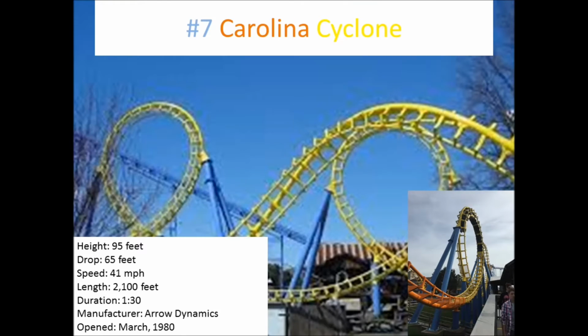Number 7 is the Crazy Color Scheme roller coaster. This is Carolina Cyclone. This is a really cool aerodynamics roller coaster, and it's underrated in my opinion. I found it to be very fun, although this is more of a mild roller coaster. It's not family because it has a lot of inversions, but it's what gets you into inversions. Because look, to be honest, it's not that tall. It's 95 feet, but it doesn't have a big drop at all. It doesn't go that fast either, and so it just goes through the loops and the corkscrews. And I like the extra helix.